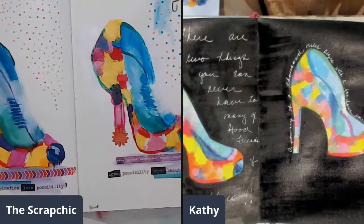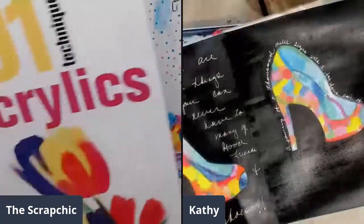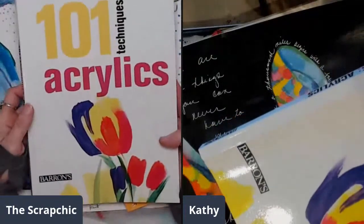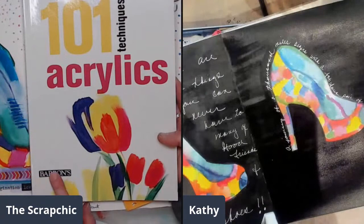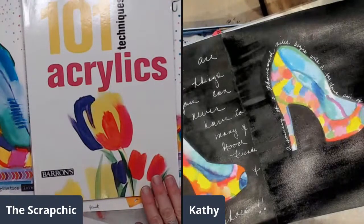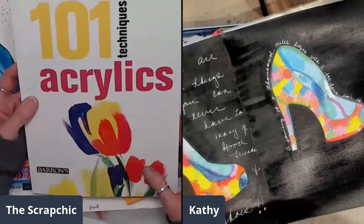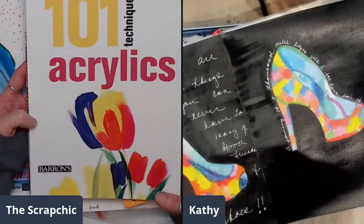Okay, let's see. Has anyone got the name of the author? Is there an author for this book, or is this just the publisher? If you search this 101 acrylic techniques, it comes up, and it only has Barron's on here. It doesn't have an author. So I'm assuming this is just a company, and maybe a bunch of people participated in it. That's why it's not one author.